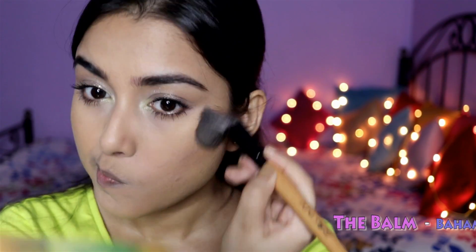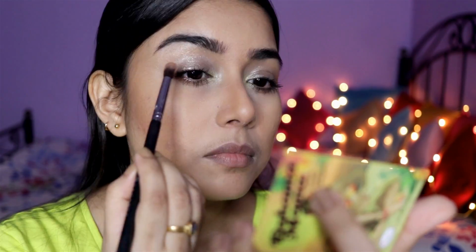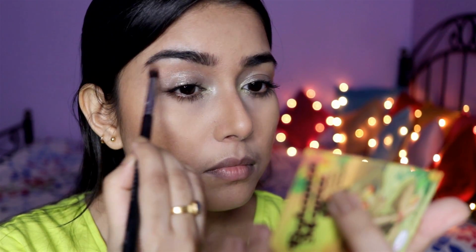For my contour and bronzer, I used Bahama Mama bronzer from theBalm. Very good cool toned bronzer, perfect for contouring as well. I don't really like a heavily contoured face anymore. I either go for a matte bronzer or just a blush. So if you are a fan of cool toned bronzers like this, then you should definitely give it a try. And I used the same bronzer on my eyes to give some definition to it.